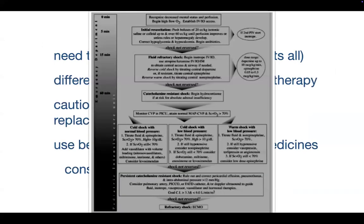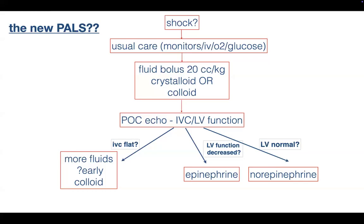So we all know this, probably 20 years ago, an old PALS algorithm where you see ultrasound at the very end in terms of persistent catecholamine resistant shock. This is back when I started training, or started practicing, 20 years ago. You see at the top 60 cc's per kilo in the first 15 minutes, which is feasible, but that's kind of where things were. And I think this is more where things are now. So your usual care monitors, IV, oxygen, check the glucose, you give a fluid bolus, and then you do your point of care echo. You can then determine IVC flat, LV function decreased, LV normal. So this is a very easy algorithm. It makes a lot of sense, and you can get onto epi, norepi very quickly, and that can prevent fluid overload.